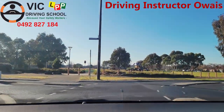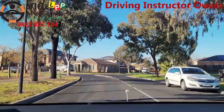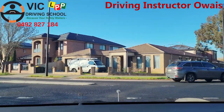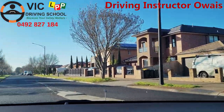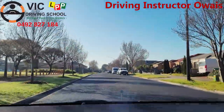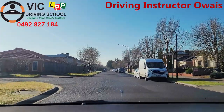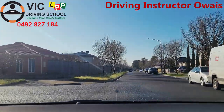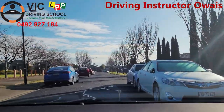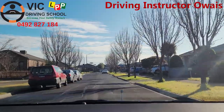Follow the road. So you can see that we can follow the road here. At the end of the street, turn left. At the next street, turn left. And we're safe. Please do the three-point turn. You can use a driveway as well.